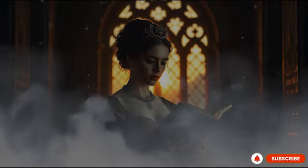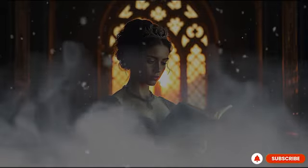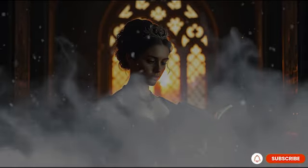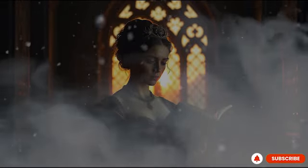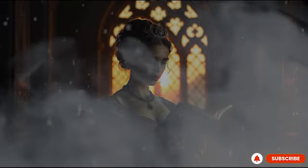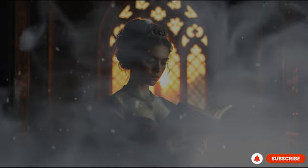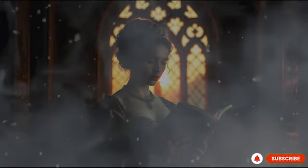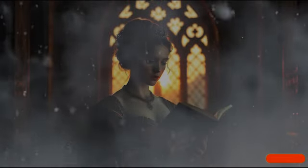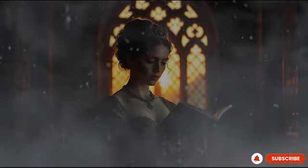Your gaze drifts to the floor, hard-packed earth softened with a scatter of straw. Every step makes a soft rustle, like whispering pages. The straw was changed often, partly to keep insects away and partly to absorb the moisture that crept up from the ground. Sometimes, herbs were mixed in, pennyroyal, tansy, thyme, to keep fleas at bay. Quirky, yes, but it worked. Some of these same herbs are still used in natural repellents today.